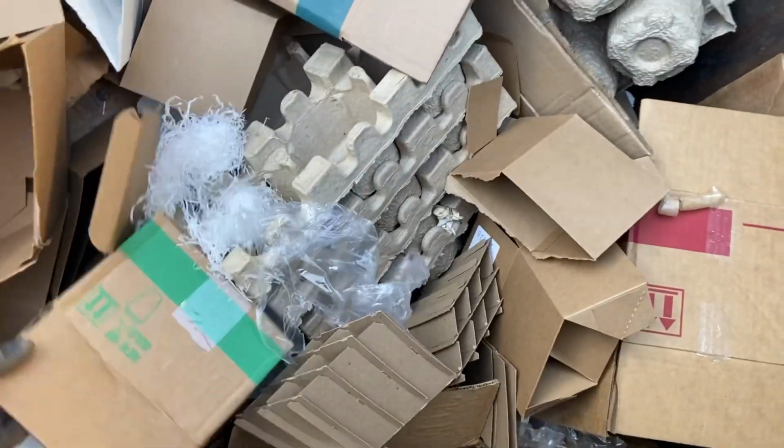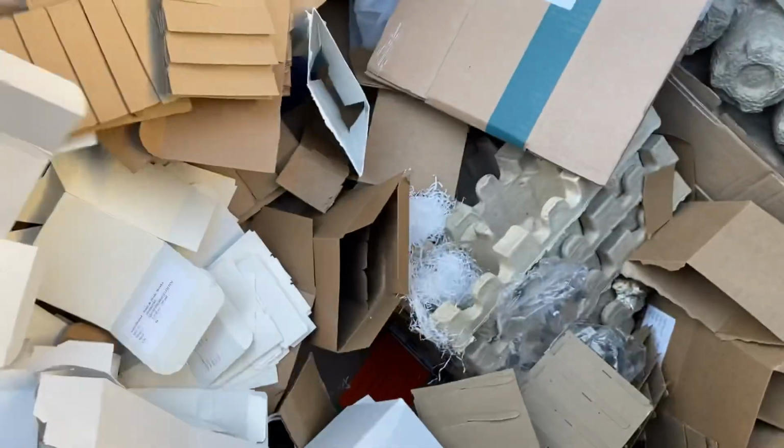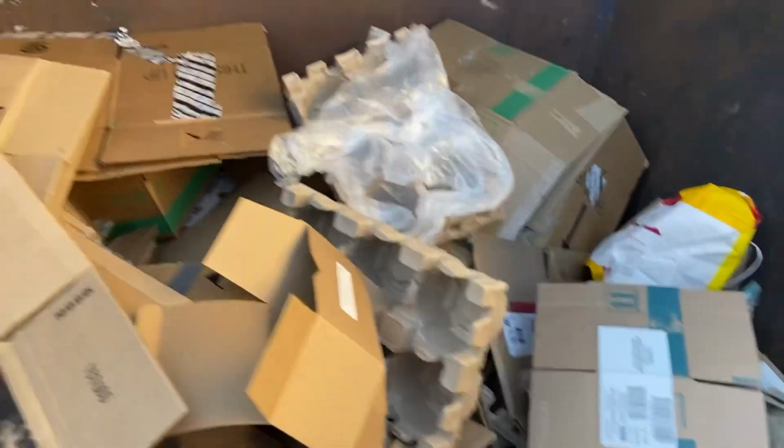And sometimes they do put them in boxes. Dollar Tree has a tendency to put their broken candles and glass jars in boxes. So, just another hot tip from Jay, Dumpster Diving Live. I bet you already knew that. All right, I didn't bring my grabber this time. Why? I don't know.